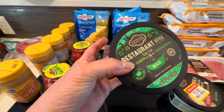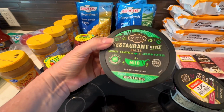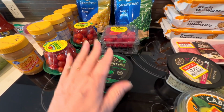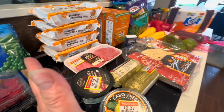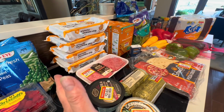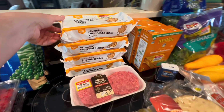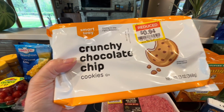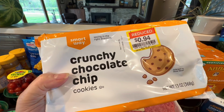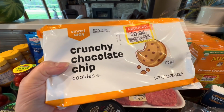I did get salsa. It was $2.14. And I think that might have been regular price minus coupon. But everything from here on is my clearance stuff. I did get 4 packages of these crunchy chocolate chip cookies. And I'm going to show you something delicious to make with these.